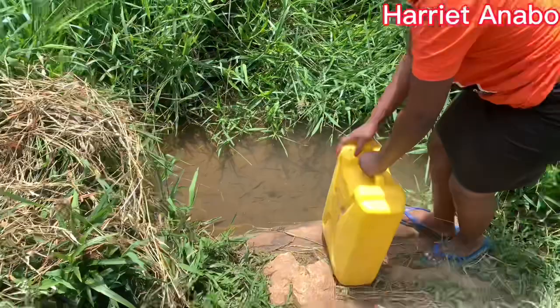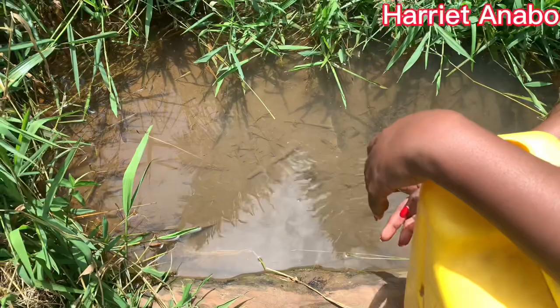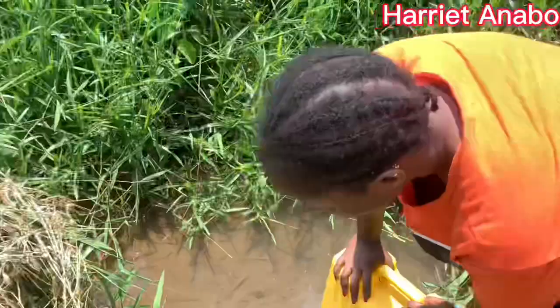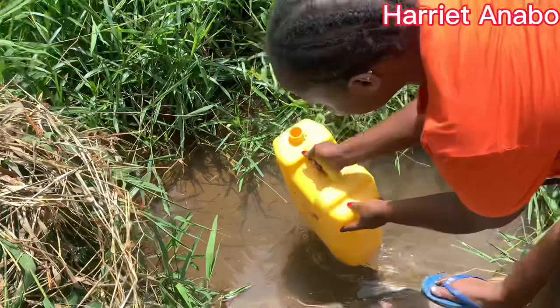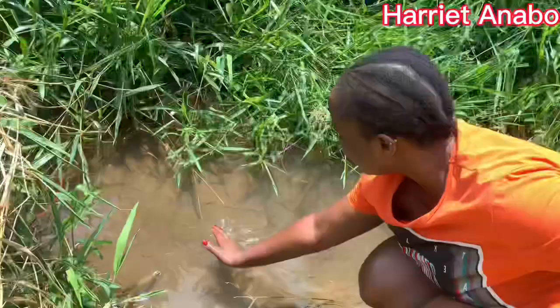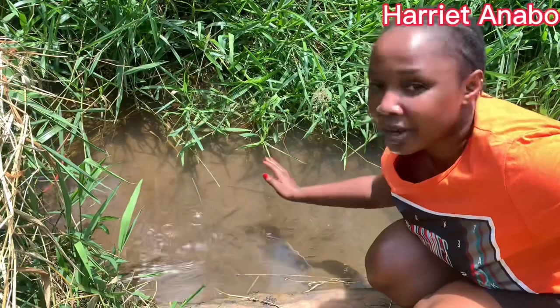Come and fetch our water. I think you can see, but this one is clearer. This is a spring for us to get our water from. So you do like this. You move off this top layer like this, or you can even use your hand, the top dirt. Then after, you get your jerry can, slowly.